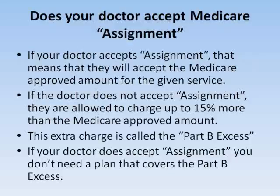Does your doctor accept Medicare assignment? Medicare assignment means that your doctor will accept the Medicare-approved amount for the given service. And if your doctor does not accept assignment, he's allowed to charge up to 15% more than the Medicare-approved amount. Now, this charge is called the Part B excess. If your doctor does accept Medicare assignment, then you really don't have a need for a plan that covers the Part B excess.